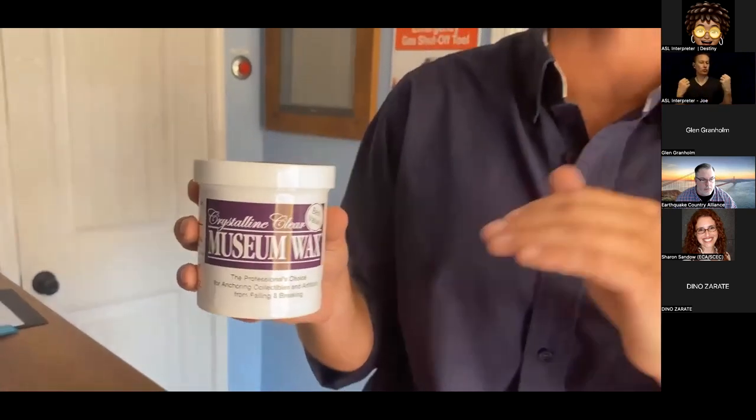Additionally, if you have larger items inside your home, like those vases or any kind of statues, it's really important that you use something with a stronger hold, and that is the museum wax. So please make sure that you are using this for the heavier items. Now that I've shown you the quake hold products, let's take a look at the application.